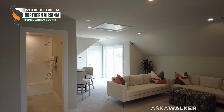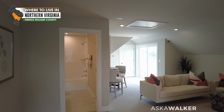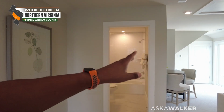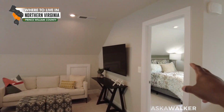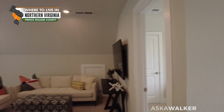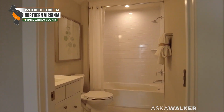All right, so now we are on the fourth level and my calves are burning. All right, so we have a full bathroom here. Check that out, a full bathroom, plenty of flex space. It's almost like a little apartment. And we have another bedroom here. So this would be guest bedroom number 4. So we've already seen 5 bedrooms thus far.